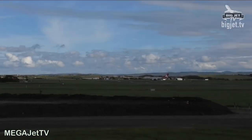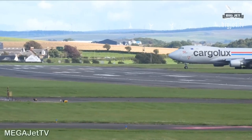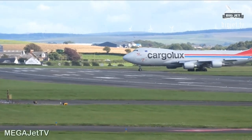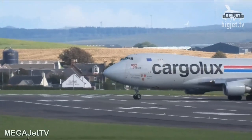That, Jimmy. She was quite light because her spool up was, although she was sitting there on the blocks for quite some time, but let's just get this one. Yeah, they're the queen of the skies. Finish the day off, I think. Still trailing a lot of smoke, the old girl.